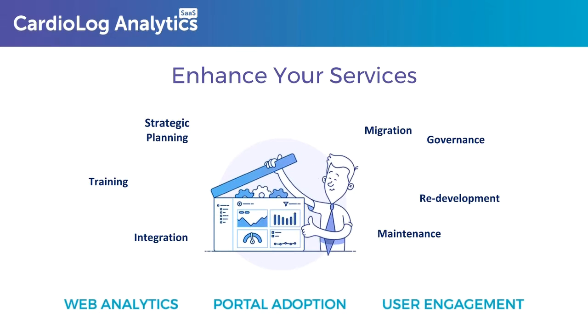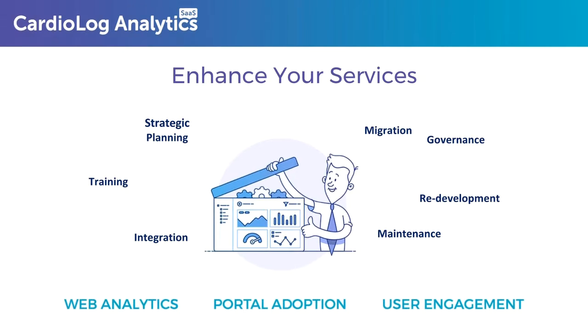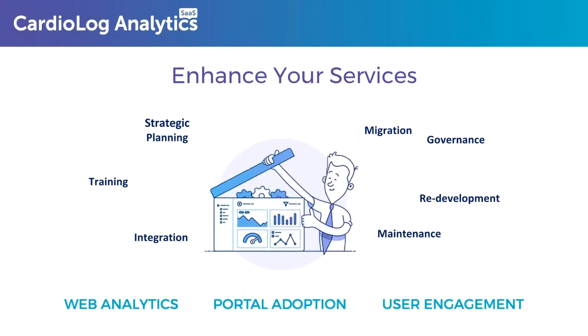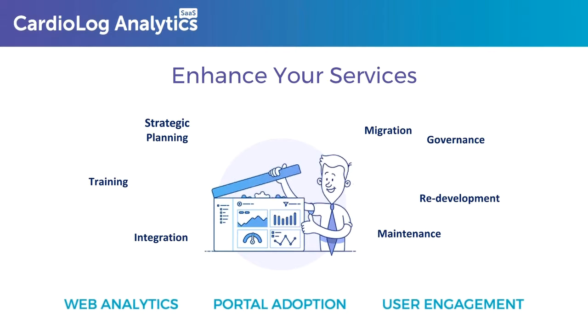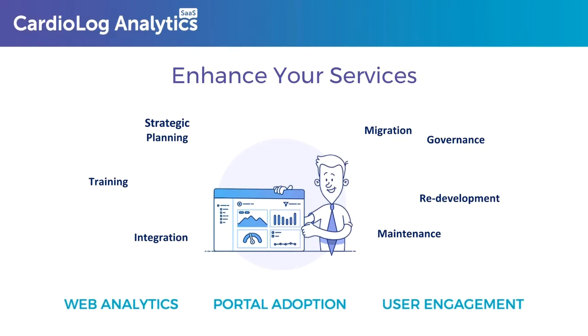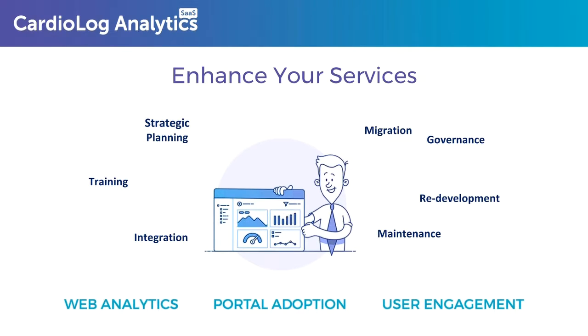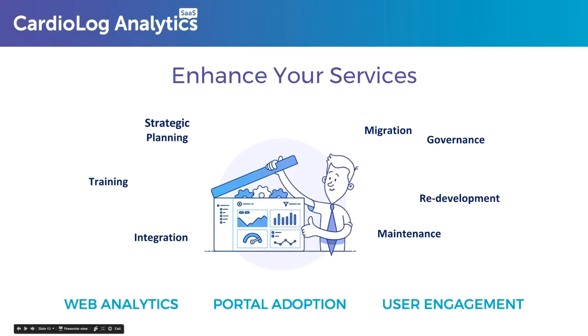So what we're getting at here is that we can actually take the services that you're currently offering, combine them with analytics, and be able to offer different types of optimization services like training, navigational improvements, and making sure that we're consistently closing the loop by improving and monitoring.